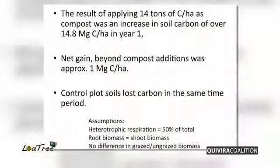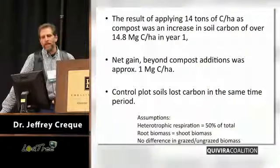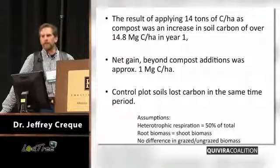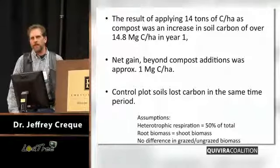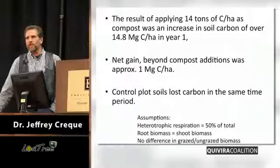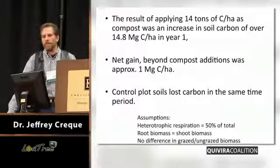All right. So this I think is pretty interesting. I'm going to talk about this a little bit more later on, but we put on the equivalent of 14 tons of carbon per hectare. We saw an increase in soil carbon of 14.8 metric tons. So we had basically a 1 metric ton increase above and beyond what we applied. And in that same period of time, we saw a decline in soil carbon on the control plots. So what we're seeing here is a response of the system that is above and beyond what we actually physically applied.